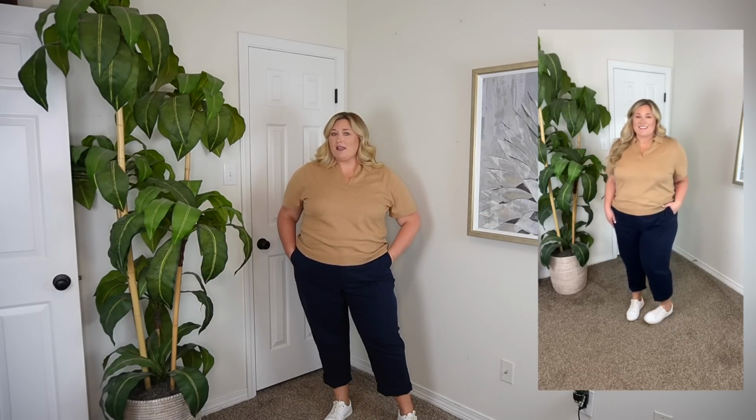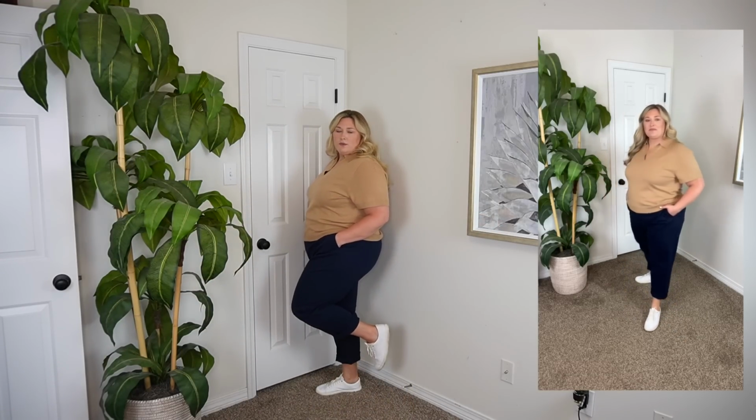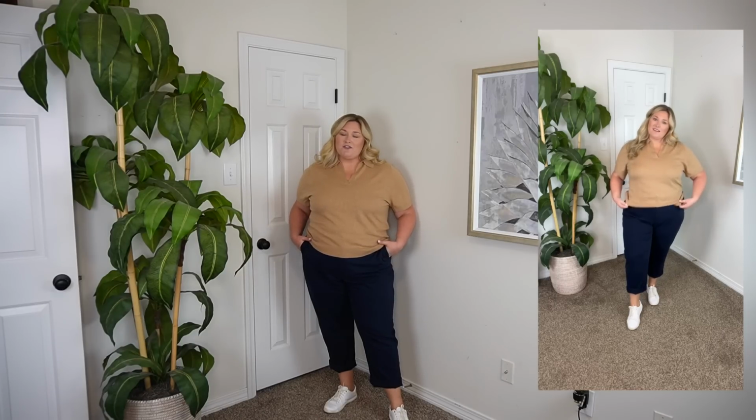So this, I love the collar. I loved the tan. I kept the pants rolled because I felt like this was a more summery, casual look. We have the same white sneakers on. Is this not cute? This, again, perfect for me for fall.